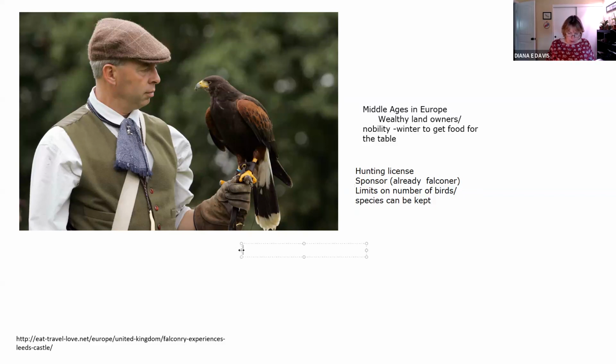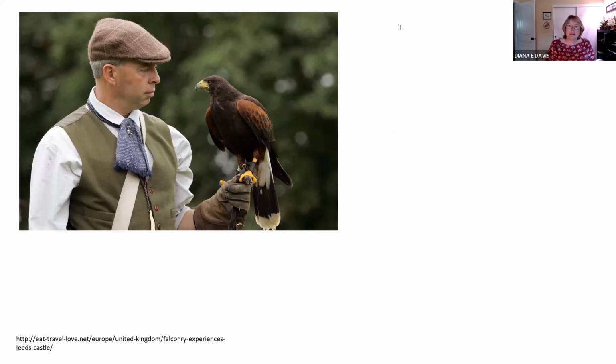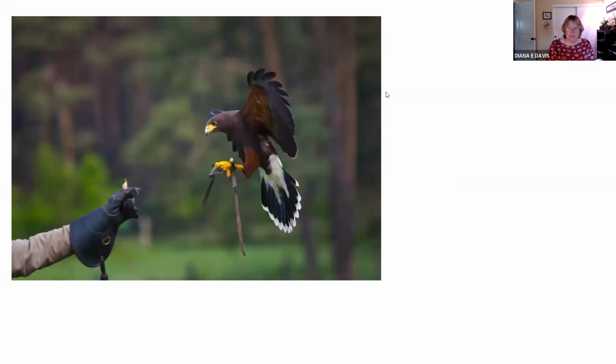So how do you get a falconry permit? You need to train under someone with a master falconry permit for at least 2 years and pass a written test. To be a master falconer, you need at least 7 years of experience. And this is a Harris's hawk right here. Beautiful birds. This is also a Harris's hawk.